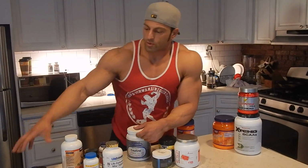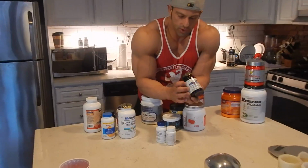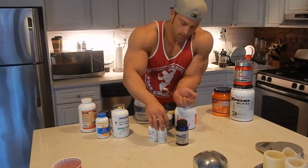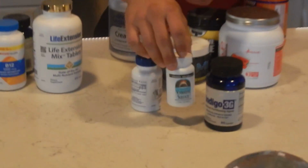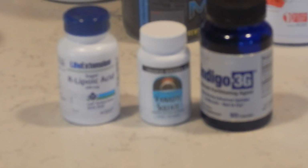I'm going to start with one of the most important things, in my opinion. This is Indigo 3G by Biotest. This is vanadyl sulfate. And this is RALA, alpha lipoic acid. I take these three with my carb meals, and what this does is it supports a healthy blood sugar level and helps utilize glucose.